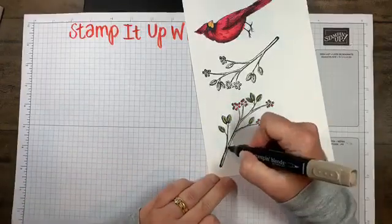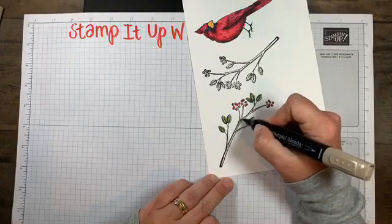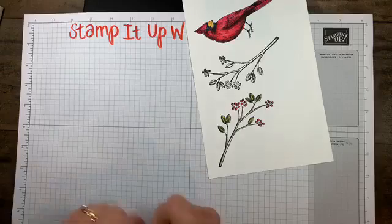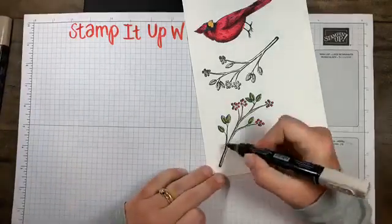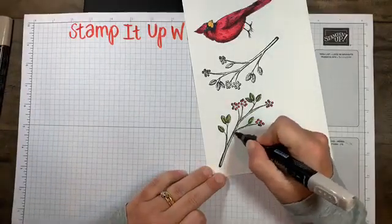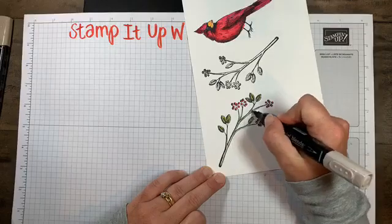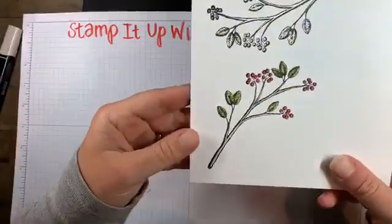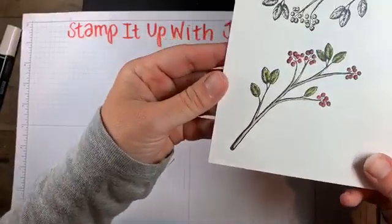And just do some spurts. It's kind of hard because it's a really small branch to work in. I'm just going to bring the light in to blend those together. But it is nice to add some depth. And there we have it. They can always be interesting. Okay, so that's my branch.